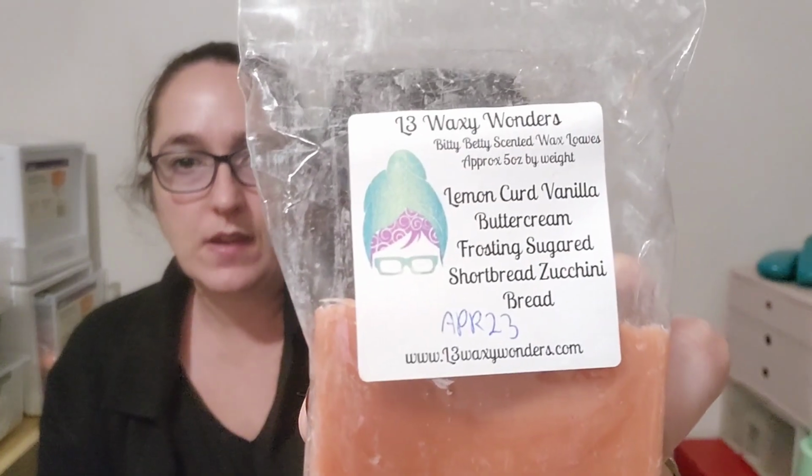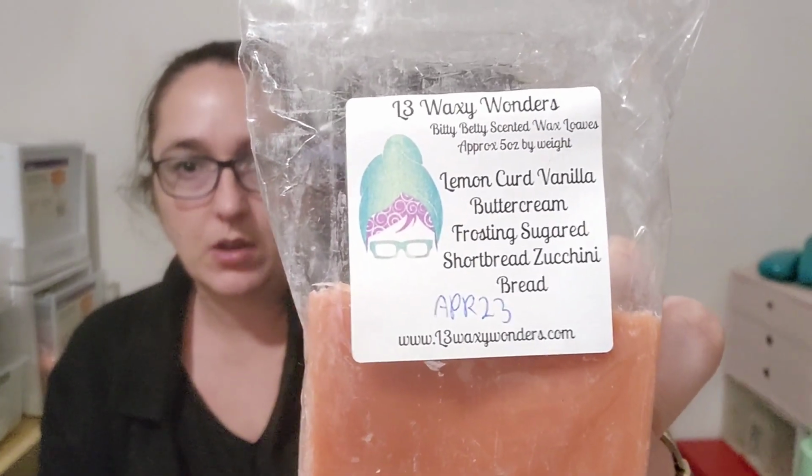I did. There's a fair bit of teddy bees here. I did get stuck into the teddy bees over the last week or so. So the first thing I have here is L3 Lemon Curd Vanilla Buttercream Frosting Sugar Shortbread Zucchini Bread. As soon as I saw this one on the list, I knew I was going to have it, because it's got one of my favourite bakery base scents that L3 has, which is the vanilla buttercream frosting, sugar shortbread, and zucchini bread.